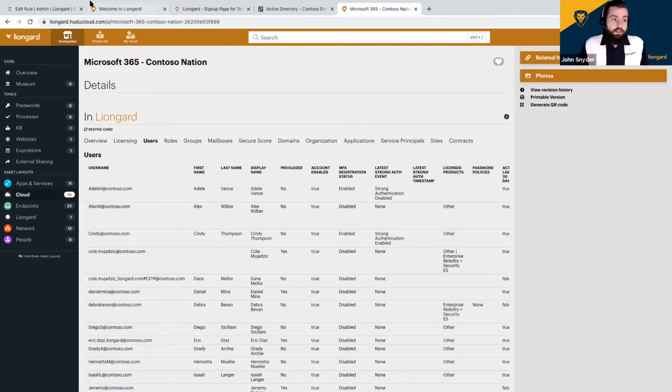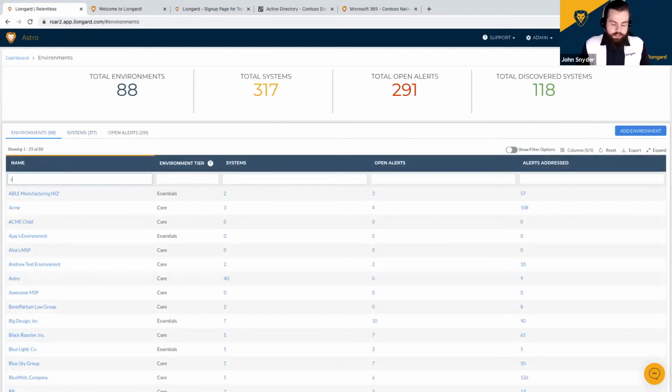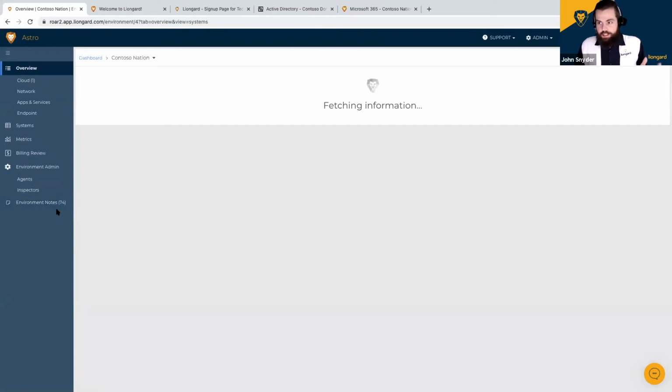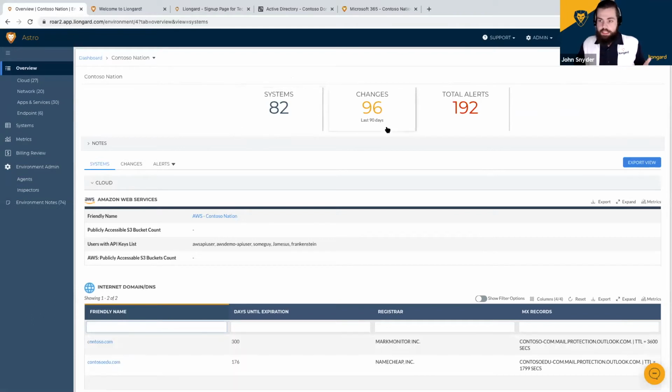So let me quickly kind of hop over to 365 within Liongard, and then we can kind of keep digging there. So actually, let's take a look at a single client dashboard first, and then we'll get to the fun stuff in 365. So Contoso Nation, everyone's favorite fake Microsoft company. We've got the total number of systems we've got onboarded for this client here, changes that have occurred over the last 90 days, and total alerts.